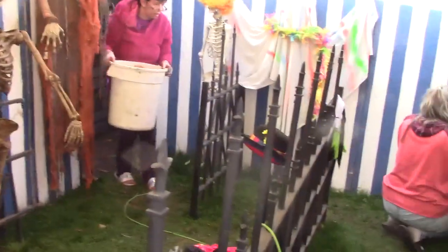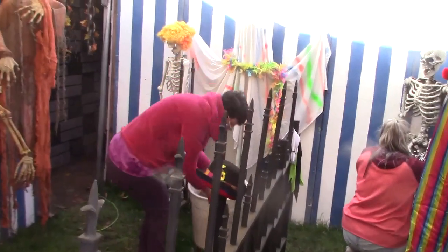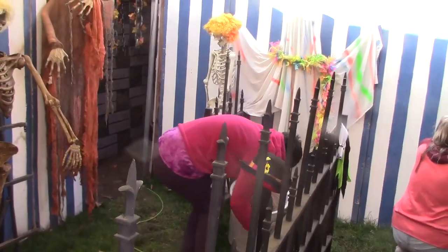So, anyway, Suanne's working on costuming. She's got the boas on the two goes. She's missing some wigs, though. Anyway, I think I'll give you another clip.